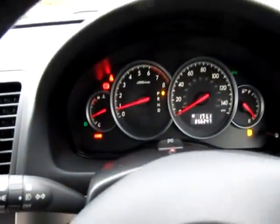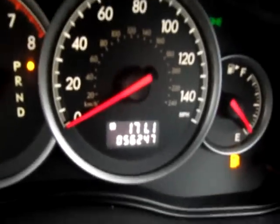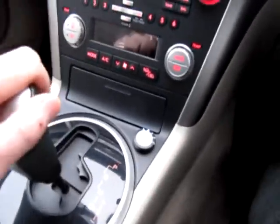So I'll just turn the, excuse me, just turn the fan off. We guarantee the mileage there, 56,247 miles. It's a full automatic, of course, also with Tiptronic as well.